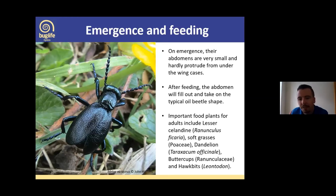But after feeding, the abdomen begins to fill out and take on the typical oil beetle shape. When oil beetles first emerge, that's when they can cause a little bit of confusion with other beetles, things like bloody-nosed beetles. But when they take the typical oil beetle shape, they're quite distinctive. Important food plants for the adults are things like lesser celandine, various soft grasses, dandelions, which are generally just great for all sorts of insects, buttercups and hawkbits as well. But there's still a lot to be learned about the important food plants of the adults.